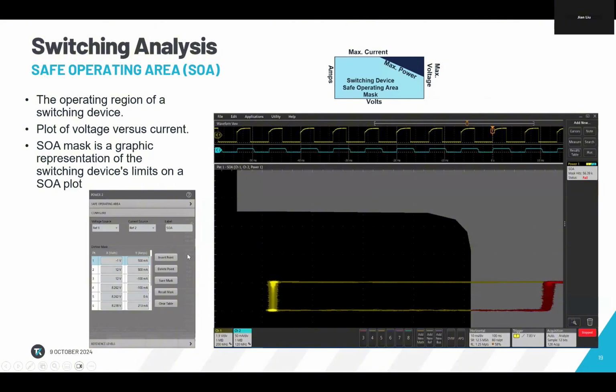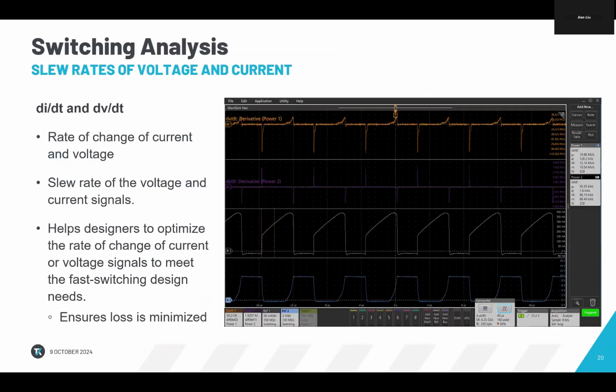And inside the software, it can also add a SOA, safe operation area measurement. So here we can see a very typical result, how this SOA mask is added. And we can manually input these SOA areas by ourselves. And the slew rate of the voltage and current is also important for the switching analysis, like DIDT, DVDT.